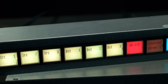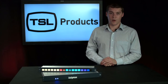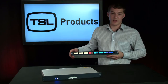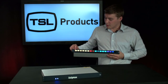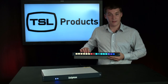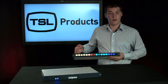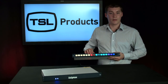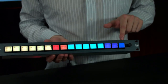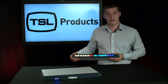TallyMan is capable of combining all of its control functionality onto a single user panel or touchscreen control panel. For example, the TMCP control panel presented here, 16 buttons in one U. All these buttons are dynamic, capable of displaying text and different colours to identify their current function. For example, on this single panel, we have router control, sources and destinations, we have on-air status, we have video server control, preset recall, and page recall, as other functions may be provided on multiple pages within the same panel.